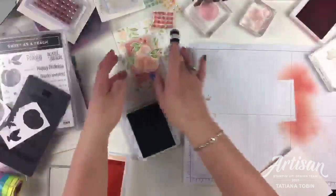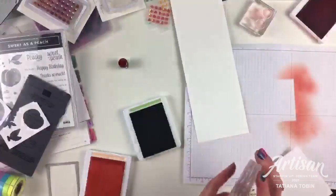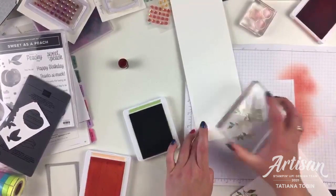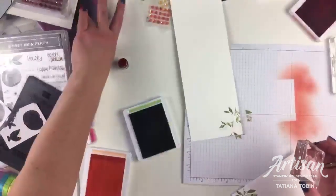And inside the card, let's do the same without getting messy in places we don't want. And I like cutting it off the edge when I'm stamping on the inside of the envelope, just because it looks nice.